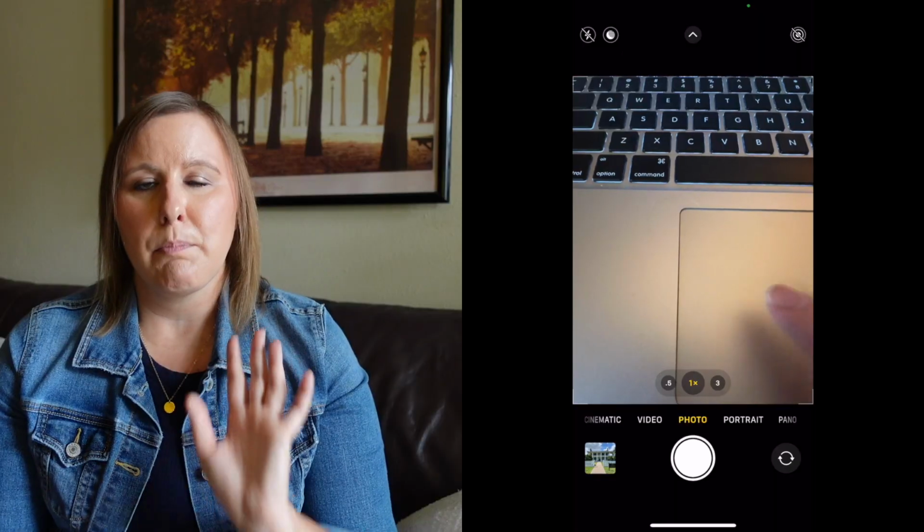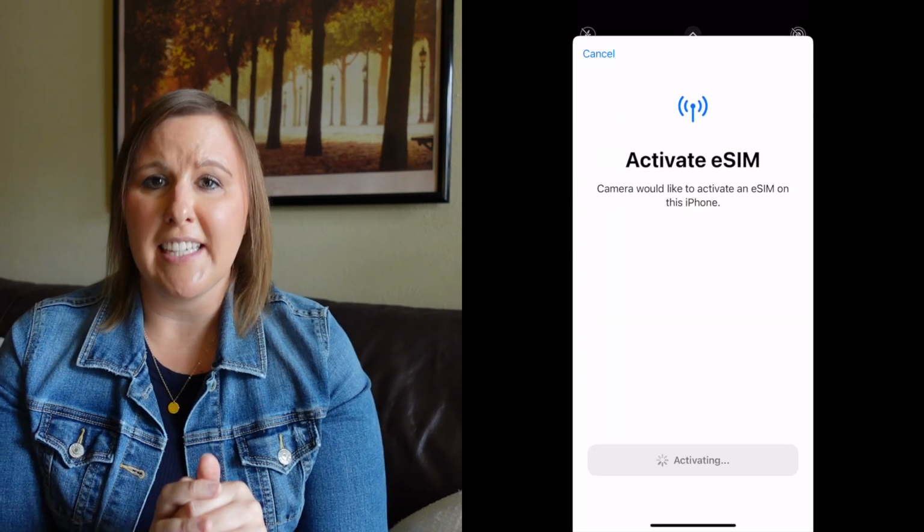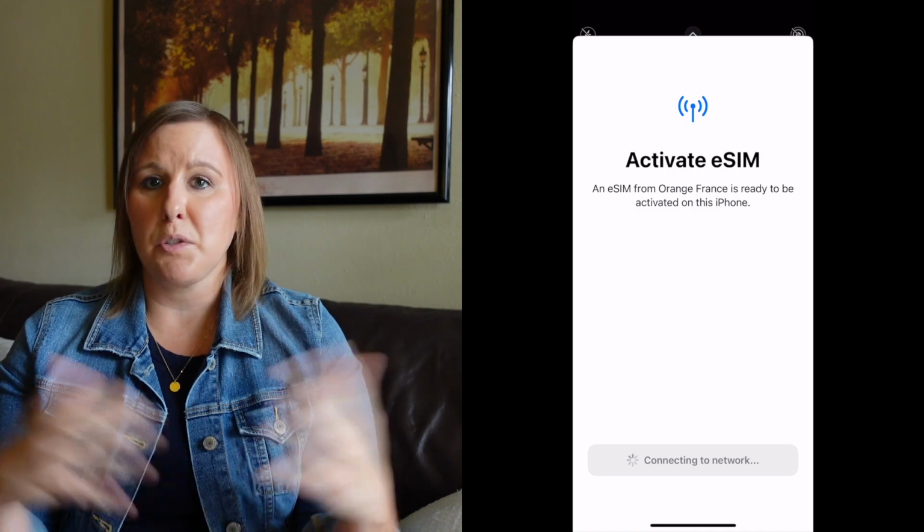The setup for the eSIMs were very similar for both companies. Orange, however, requires you to scan a QR code. So I chose to activate this eSIM before I left for my trip to Germany. So I could purchase it on my computer and scan the QR code on my phone to then activate the eSIM on my phone. This worked really well. I had no issues. You do want to make sure you have a stable internet connection when activating an eSIM. So having my home Wi-Fi, I knew was a stable internet connection. It went seamlessly with no issues.